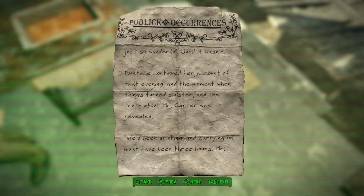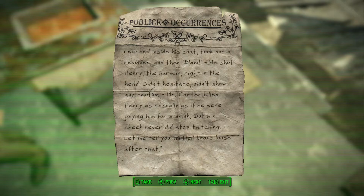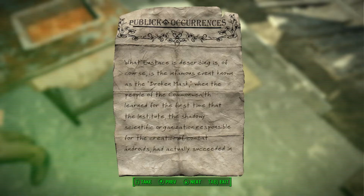We'd been drinking and carrying on. Must have been 3 hours. Mr. Carter had 4 or 5 drinks in by that time. He seemed a bit drunk, I guess like the rest of us. Then something just sort of happened. He was smiling, but the smile sort of went from his face all in an instant. And then his cheeks started twitching, kind of funny. And I remember watching him, clear as if it happened just yesterday. He reached inside his coat, took out a revolver, and then blam! He shot Henry, the barman, right in the head. Didn't hesitate, didn't show any emotion. Mr. Carter killed Henry as casually as if he were paying him for a drink, but his cheek never did stop twitching. Let me tell you, all hell broke loose after that.